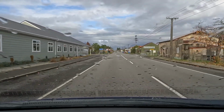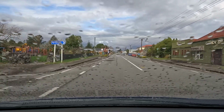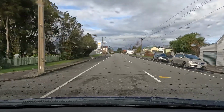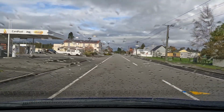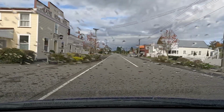Just starting to rain here, guys, by the look of it as well. There's quite a cute little settlement here. Got the Kumara shop there on the left. You can get yourself a nice little coffee. A couple of little art galleries on the right. And of course you've got a service station here, which would be about the last one, I would say, for maybe 80 or 90 kilometres.